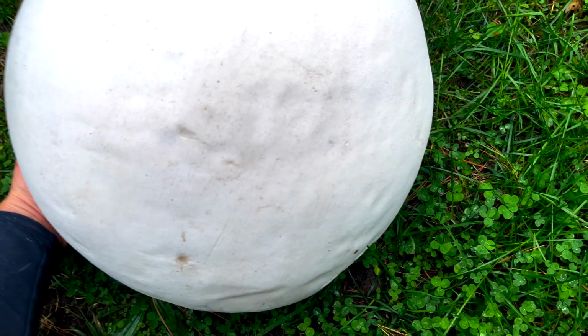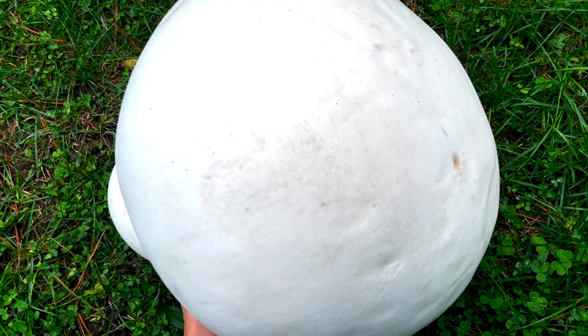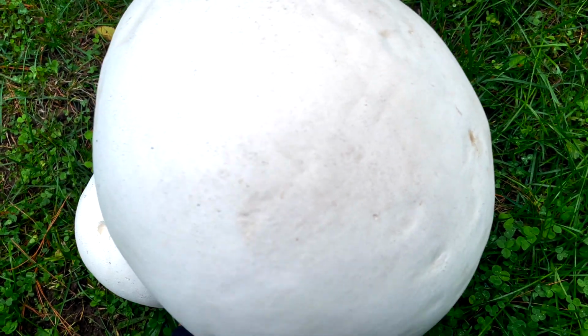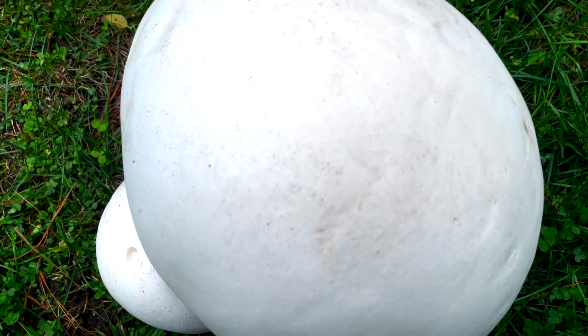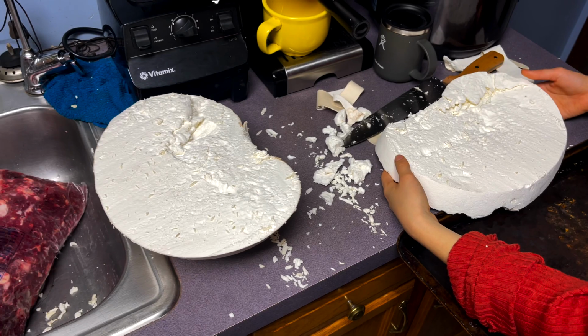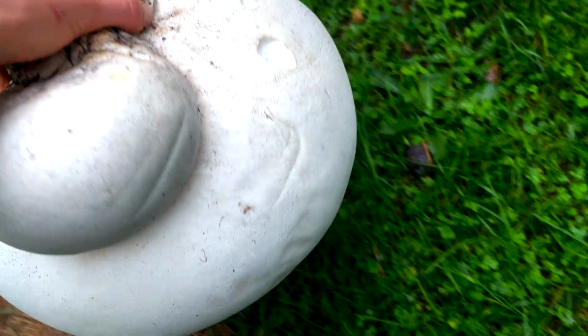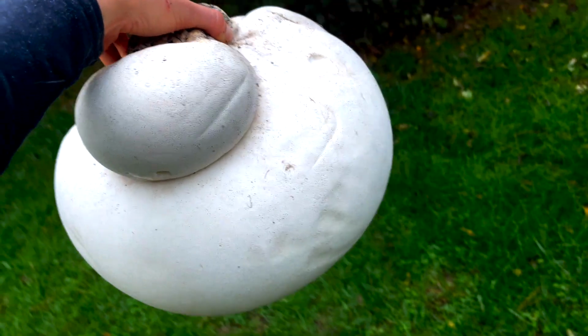When young, the flesh inside of the skin is pure white and smooth, and this is the only time that you want to eat this mushroom. It should kind of look like a loaf of white bread. And then as it ages, the interior will become yellowish and then greenish until the spores become ripe and brown.